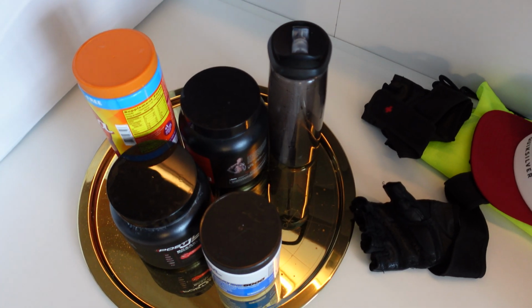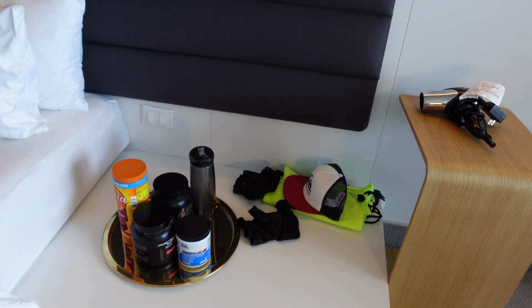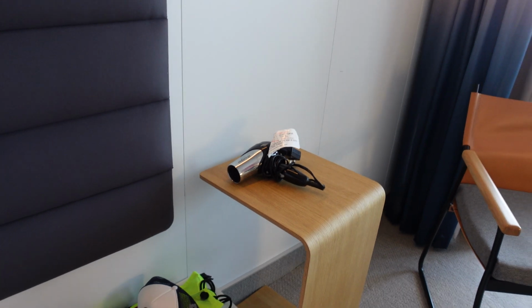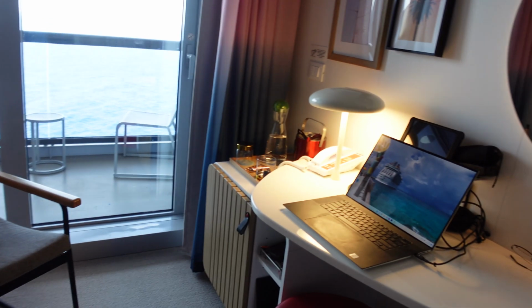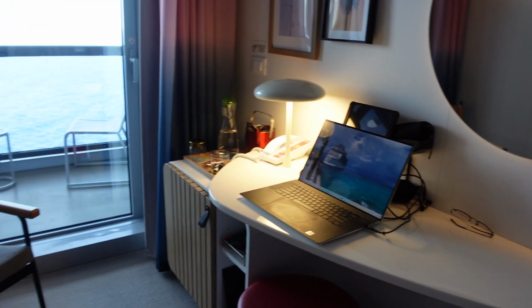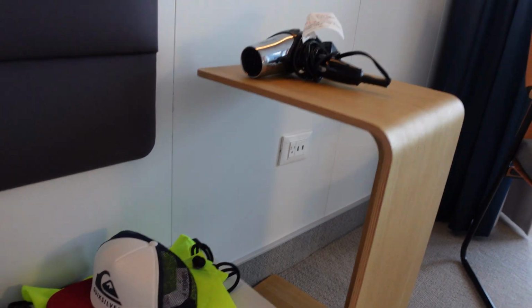You can kind of see a little bit, but I just use it for my mixers and elixirs, and it seems to work very well for that purpose. The hairdryer I have over here because I can't get to the plugs over here. They are all behind my laptop, and it's just not a lot of room. So I've been using the hairdryer over on this side, and there's another plug right over here for an American outlet and two more USB-As behind it.